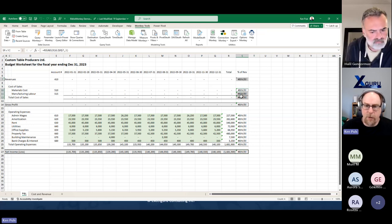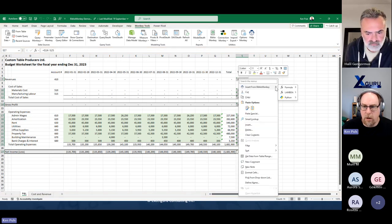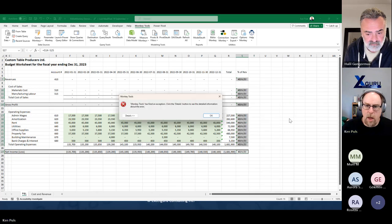So wouldn't it be nice if we could grab all of these data points and just right click and say, insert from Biblio Monkey, formula, error handlers, and wrap it all in if error, comma zero.